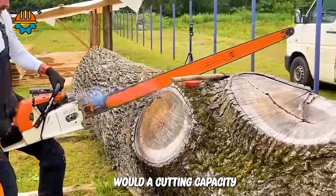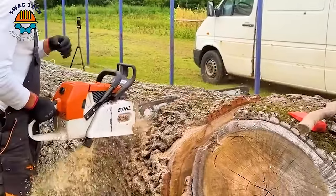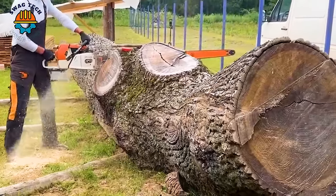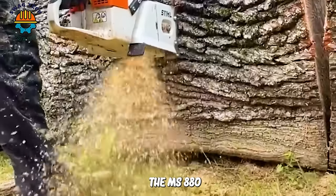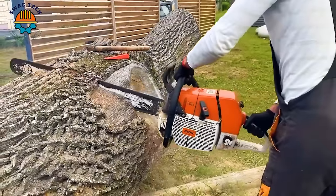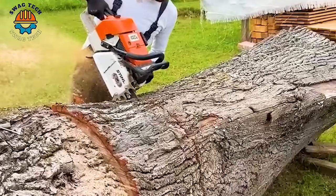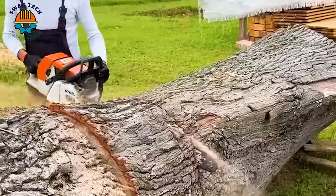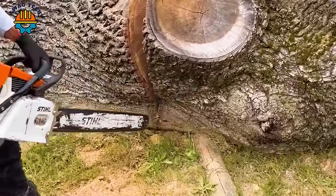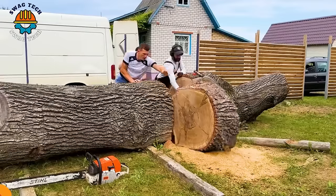With a cutting capacity of up to 1 meter in diameter, this powerhouse machine showcases both strength and finesse. The MS-880 boasts an impressive engine delivering over 8 horsepower, allowing it to effortlessly handle the immense load. Witnessing the efficiency of the Stihl MS-880 as it effortlessly slices through the mammoth oak, it becomes evident why it's the go-to choice for demanding and large-scale wood-cutting operations.